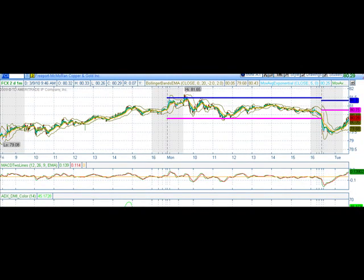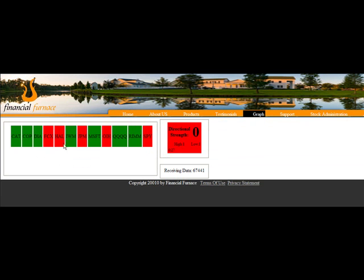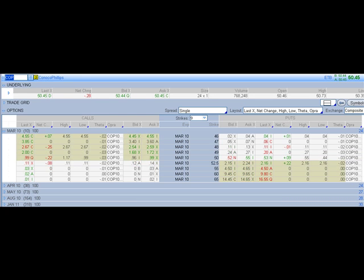The FCX right now is above the line. And the premonition charts, it's red. So that's perfect. Let's see what we can get FCX puts for. 195, 198 for the 80s. 195, 198.